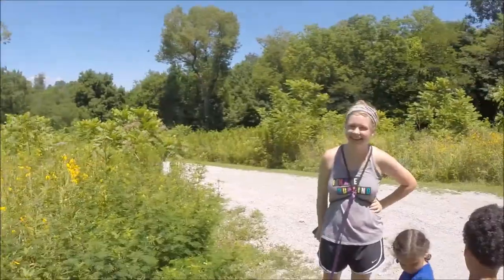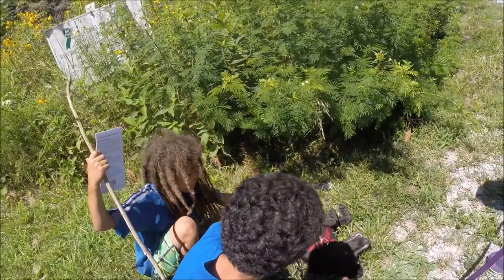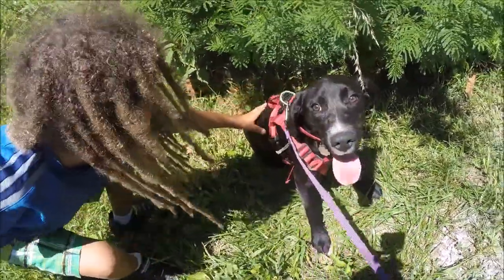We've only been on the trail 3 minutes and we ran into someone from our church. Hello. And she brought her friend with her. Her friend's name is Sunny. And it looks like the kids are doing quite well with Sunny. Let me see, where's Sunny? Hi, Sunny. There's Sunny. What kind of dog is Sunny? She's got a lab in her, but she's not a full lab.